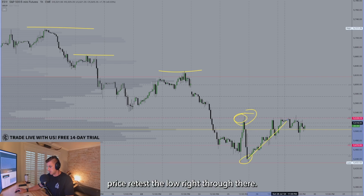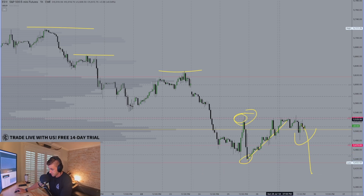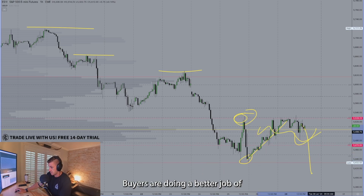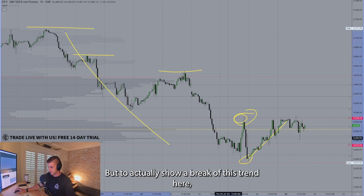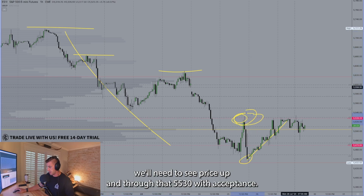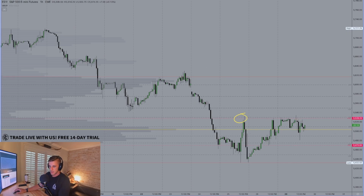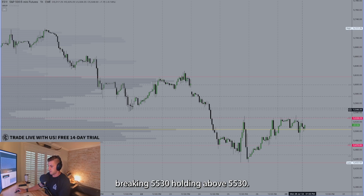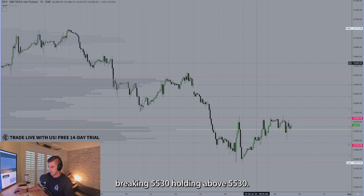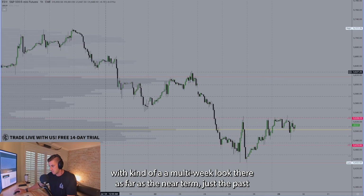Price retested the low right through there. So we are seeing that price is not obviously trading back down into fresh lows. Buyers are doing a better job of just kind of holding it within this near-term range, but to actually show a break of this trend here, we'll need to see price up and through that 55.30 with acceptance. That's key. Not a blip above like we saw today, but real trading up and above the 55.30, breaking 55.30, holding above 55.30. So that's your intermediate term structure, with kind of a multi-week look there.